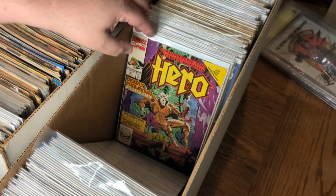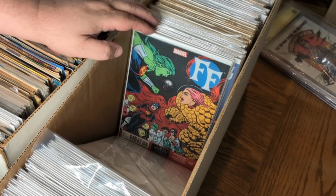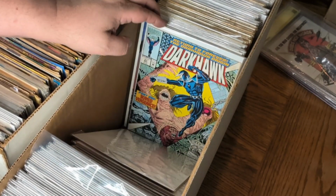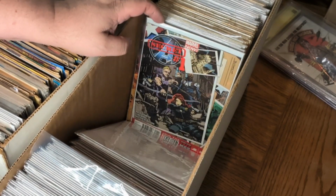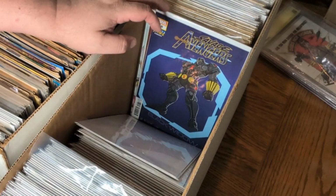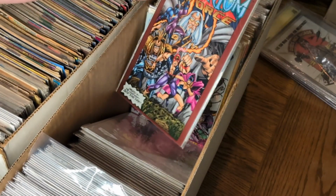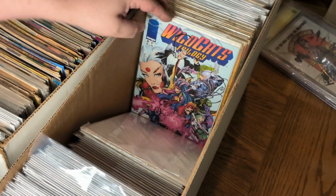Okay, Hero, Ghost Rider, the reprints. Mike Allred's FF, Double Shots. FF, Ultimate, Daredevil, New Warriors, Punisher, Darkhawk. Nothing's jumping out. Captain America, Avengers. Mech Strike variant of Black Widow. Phantom Force with a Jack Kirby lookalike cover.